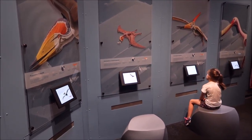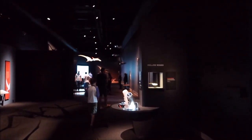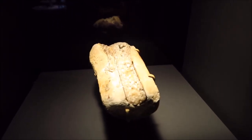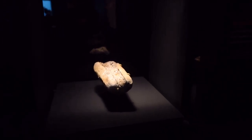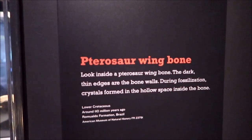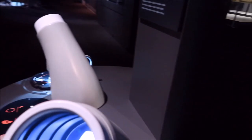Little activity center here. Hollow bones here. This almost looks like a hot dog. Petrified hot dog. So it was hollow inside, but then crystals formed on the inside. Interesting. Wing fingers, not sure if you can see it very well through the microscope here.